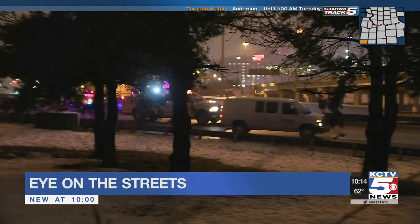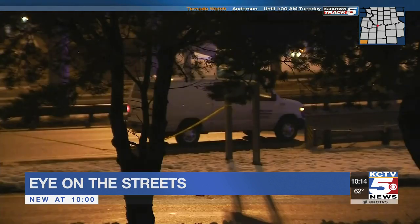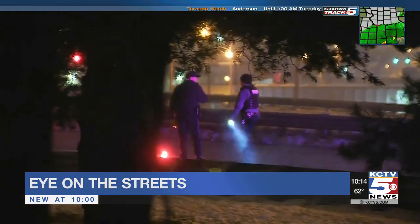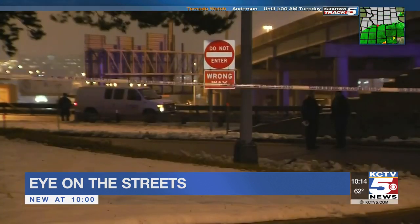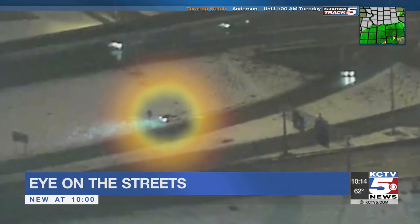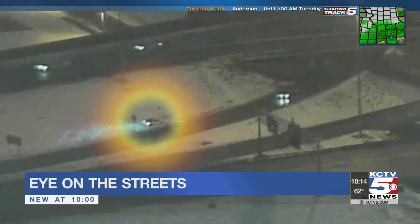This lady was just driving home from work, had never met this person before in her life. Police believe Siders shot at Barbara's car because he mistakenly thought it was the same car he was previously targeting. Officers found Barbara dead inside her car on the side of the highway. The headlights are on. They walk up to the vehicle. They notice that the window's broken out, and then they saw blood.